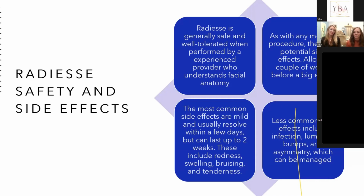Absolutely. And so the safety behind Radiesse, I mean, Radiesse does not come without risk. With any injection, there are safety protocols that we follow as a practice. And Christine and I are very well versed on your anatomy and what's safe to inject and what is not safe. So we are very mindful of that. And the side effects are usually mild, like Christina mentioned. The worst is usually a couple days, but then overall swelling can last up to 2 weeks. So we usually say don't plan a big event or a wedding.